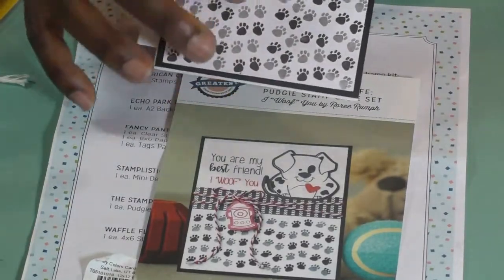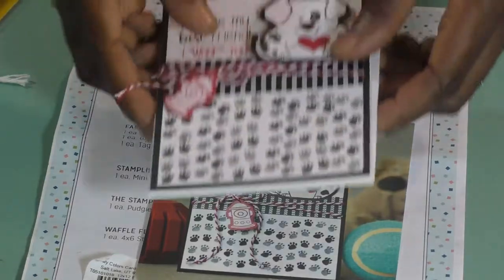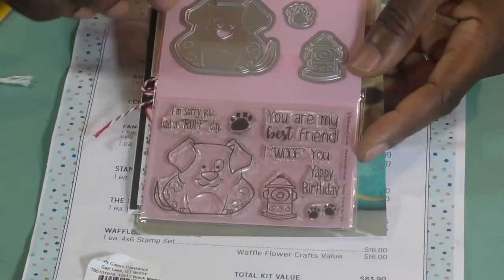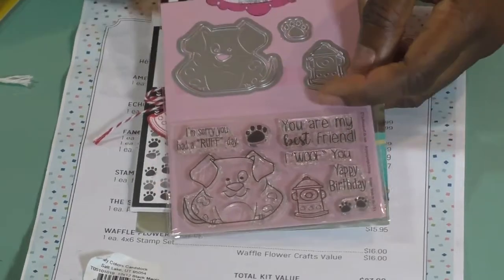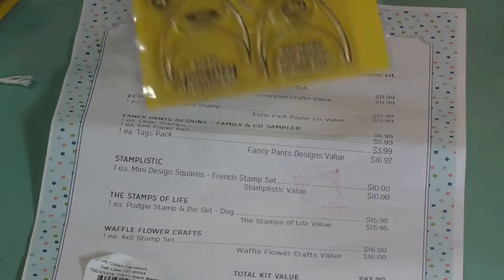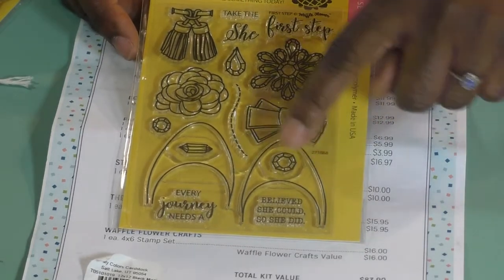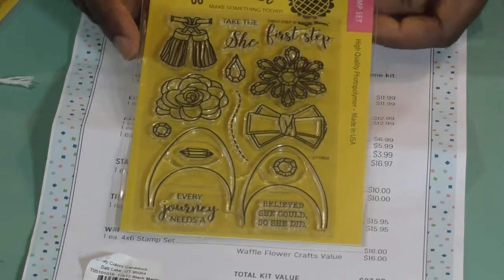Cute with a little fire hydrant that hangs and an envelope in which to put him. Thank you, Stamps of Life. We also got the stamp set to go with it, and the cutouts for the paws, the fire hydrant, and the cute little doggy. And then the last thing we got was a set from Waffle Flowers, and this is the shoe stamp set. So you have these shoes. You can create different ones by putting bows on them, tassels, all of those things.